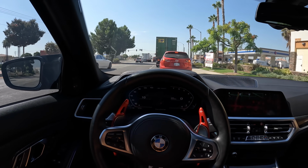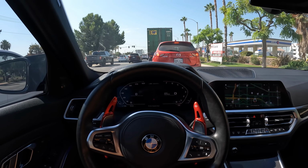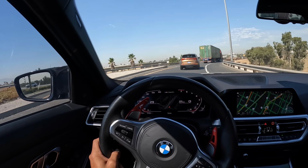So yeah, PQ Performance. I talked to a few people that work with them, and they pretty much had nothing but good things to say. I just wanted to start small, just go with the downpipe and tune. I know that's pretty much all these cars really need. You don't have to really do anything else.